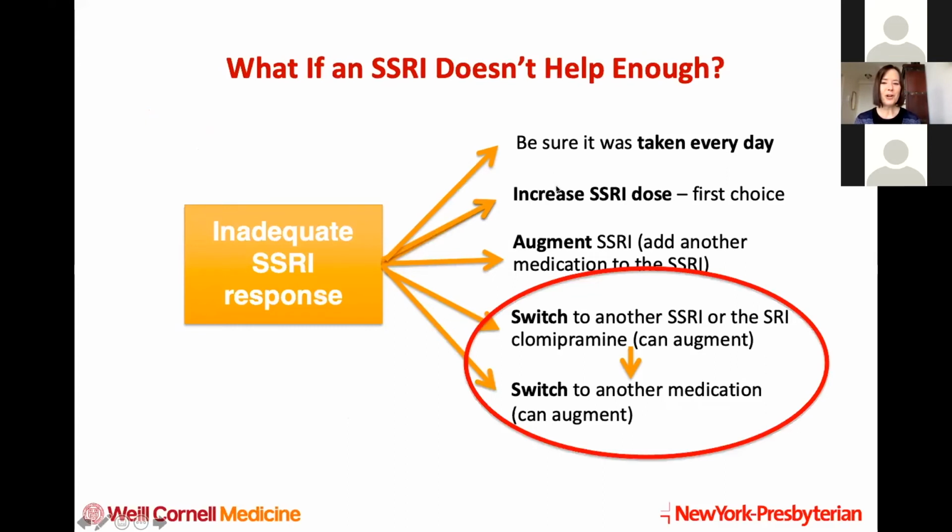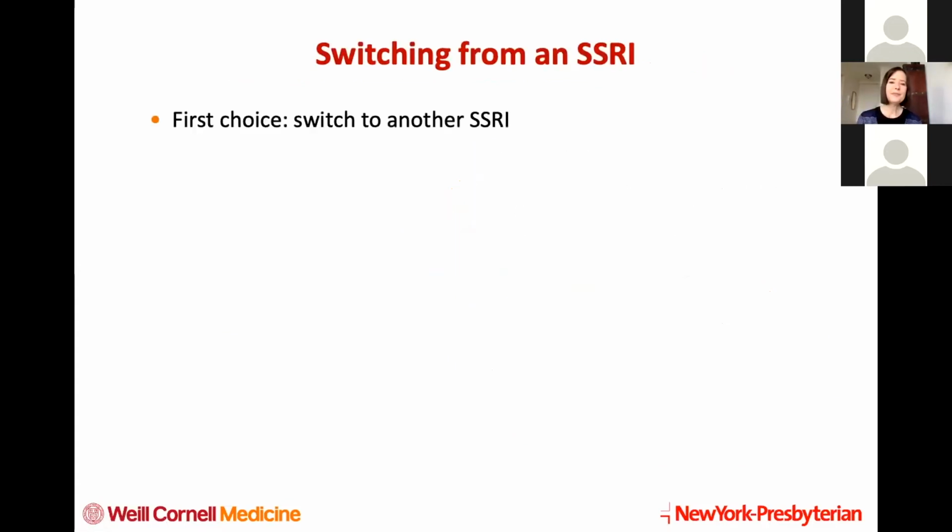So we've gone through all of these options. Our last option is to switch if one SRI doesn't work. If you've made sure you have good adherence, you've tried raising the dose, you've augmented, then you always have the option of switching to something else, because we do have 7 of these medications. So my first choice is to switch to another SSRI. This is what we do in OCD also.